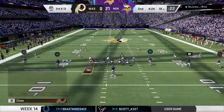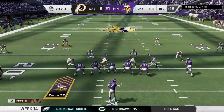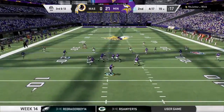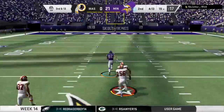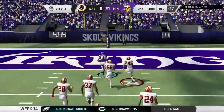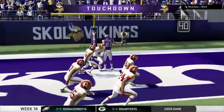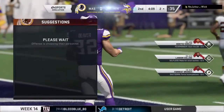Middle. There we go, Mike 20. Hey, Delta. Rack. 3rd and long here for Rosen, and he's got his tight end, Oliver. 30. Past the 20. Touchdown, Vikings. Josh Oliver, 81 yards.